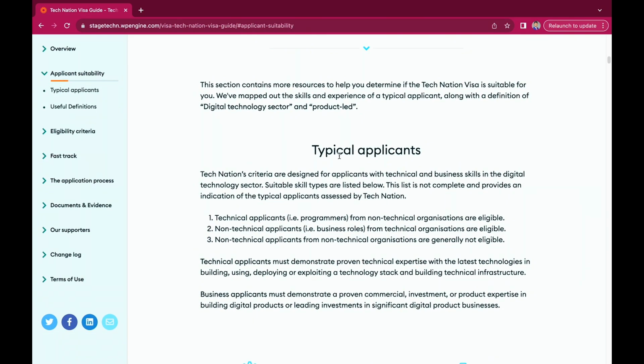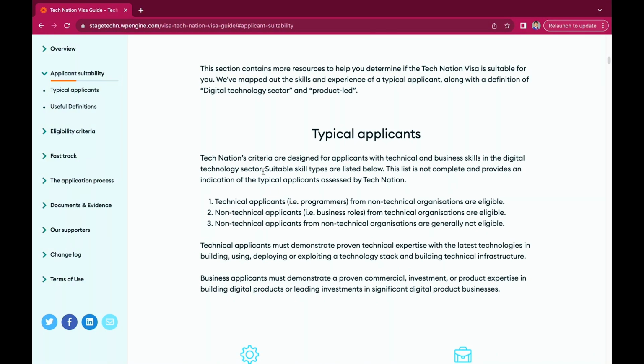So yeah, typical applicant. I will just rush this because this is not a major thing we are looking at. So the typical applicant, we have technical applicants. They said TechNation's criteria are designed for applicants with technical and business skills in the digital technology sector. The digital technology sector. So TechNation endorses only for digital technology, and suitable skill types are listed below. This list is not complete and provides an indication of a typical applicant assessed by TechNation.